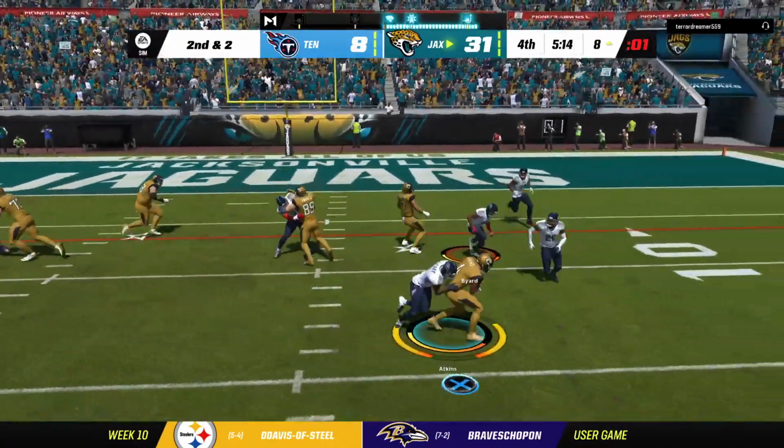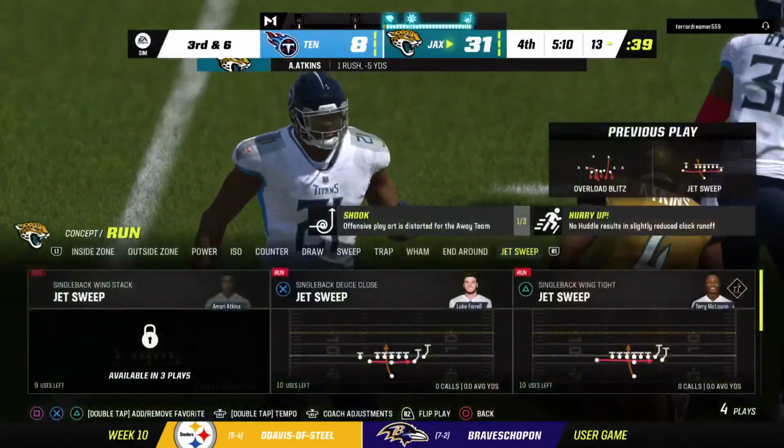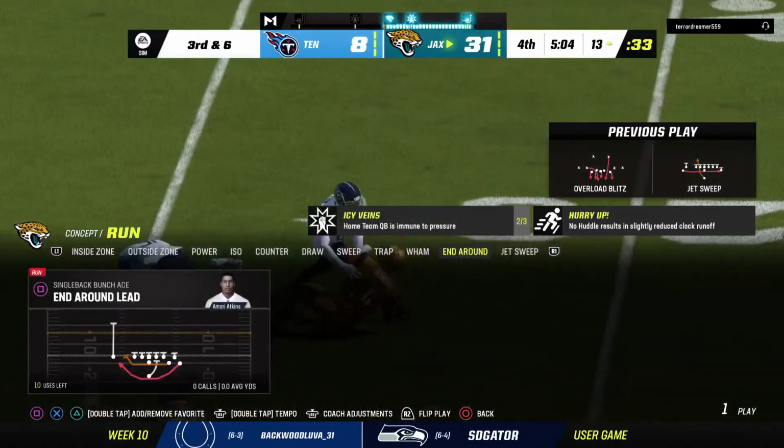Well, they'll run it here on the jet sweep. And they'll lose yardage here. They go backwards to the 13-yard line. That's going to go down as a loss of 5, and it brings up 3rd down.